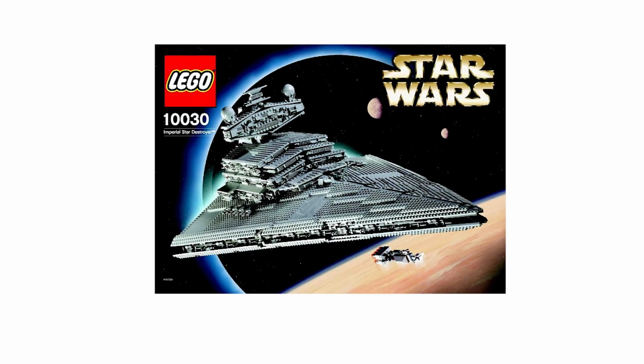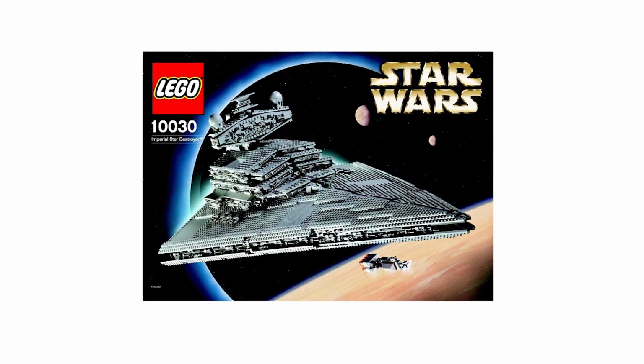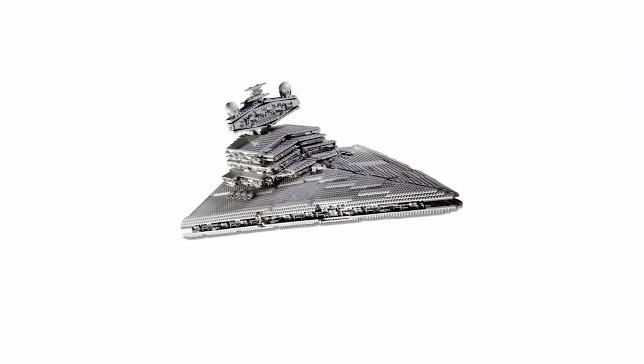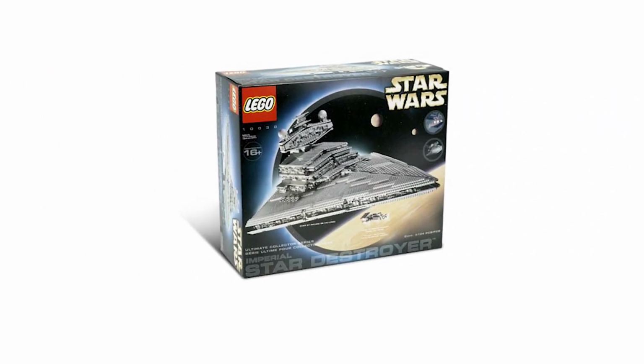The last set on this list is the original UCS Star Destroyer, a 3,096 piece set that retailed for $270. For 2002, this is one of the biggest LEGO Star Wars sets they'd made thus far, and it actually does look pretty incredible. Structurally, it was kind of a mess, but the overall design, shaping, and accuracy is spot on.